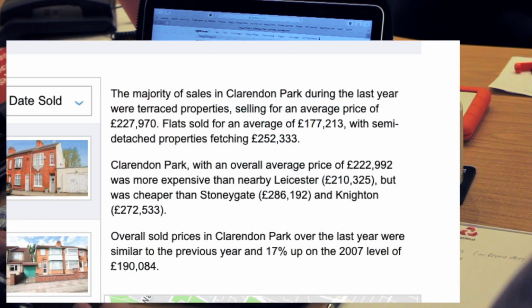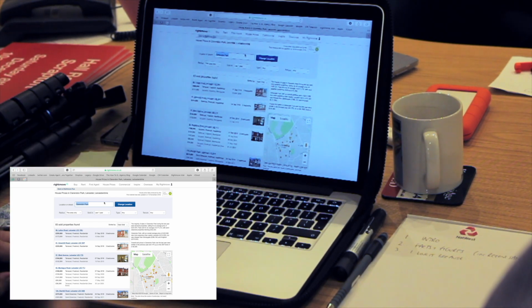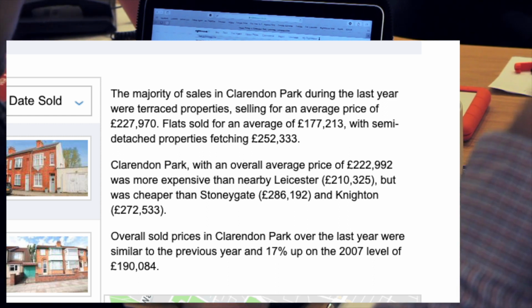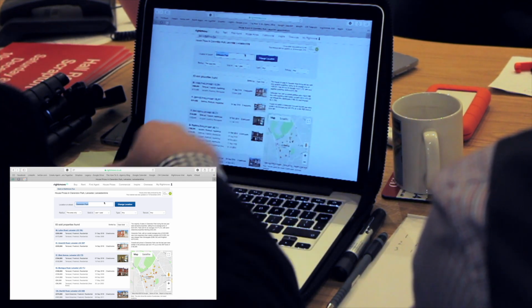houses, selling for an average of 227,970. If I was you, I'd probably round it down to the nearest 100, 227,900. Flats sold for 177,200 and detached houses for 252,300. And the average overall price, 222,900. So what I'm going to do is I'm going to write this down.